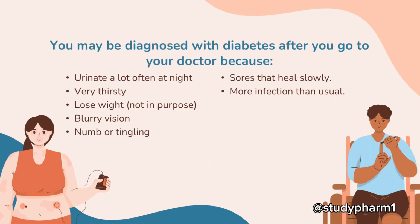What are the signs and symptoms of diabetes? You may be diagnosed with diabetes after you go to your doctor because you urinate a lot, often at night, have sores that heal slowly, are very thirsty, get more infections than usual, lose weight not on purpose, have blurry vision, or have numbness or tingling.